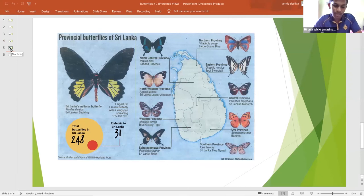Mali, here you can see the varieties of butterflies in Sri Lanka. There are 248, but out of them, 31 are endemic. Our national butterfly is the Sri Lankan birdwing. It is the longest butterfly. There are 9 species of butterflies which are included as provincial butterflies. You can see some of them, like the blue mormon and banded peacock. They are included as provincial butterflies. Mali, that 31 is very important because they are only found in Sri Lanka. And that's it about varieties and size.